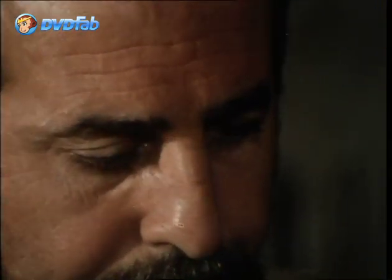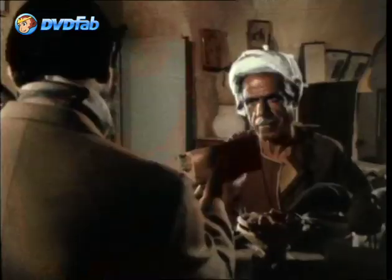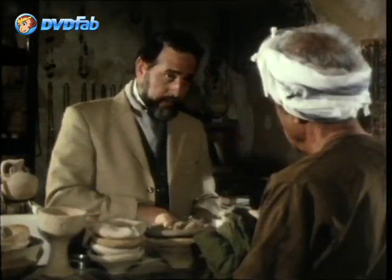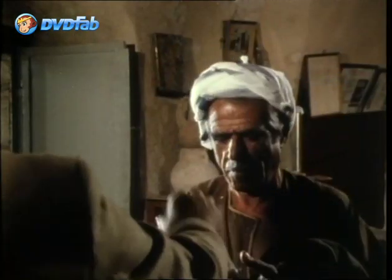The dealer, an experienced man, has a strange feeling about the finds. The hand trembles with excitement, but pays generously. Can this be a unique discovery?